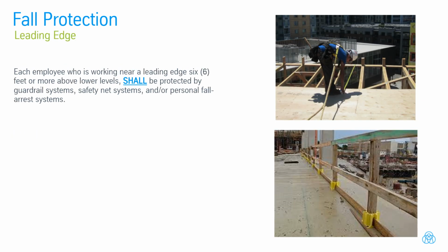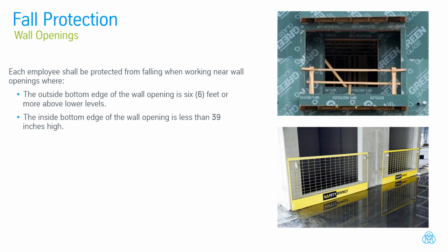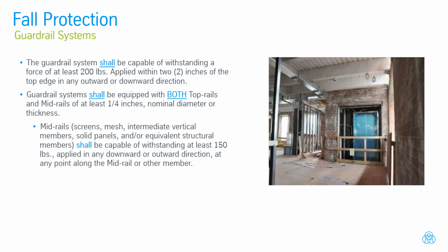Each employee who is working near a leading edge 6 feet or more above lower levels, shall be protected by guardrail systems, safety net systems, and/or personal fall arrest systems. Each employee shall be protected from falling when working near wall openings where the outside bottom edge of the wall opening is 6 feet or more above lower levels. The inside bottom edge of the wall opening is less than 39 inches high. The guardrail system shall be capable of withstanding a force of at least 200 pounds.